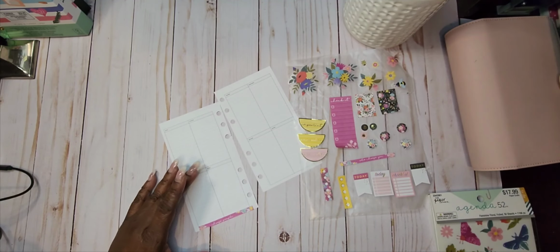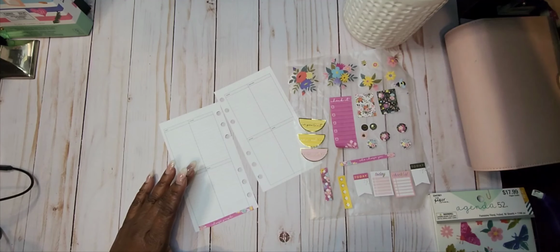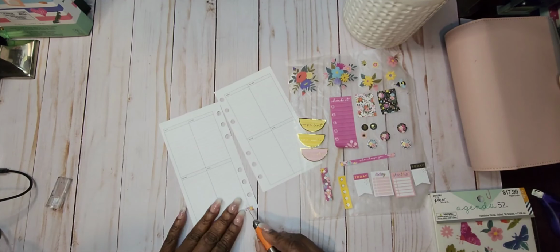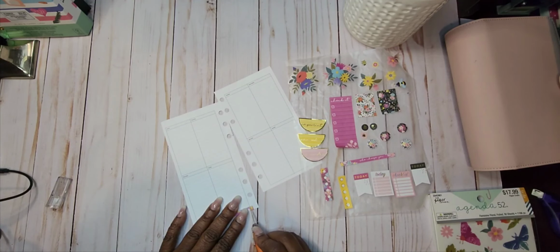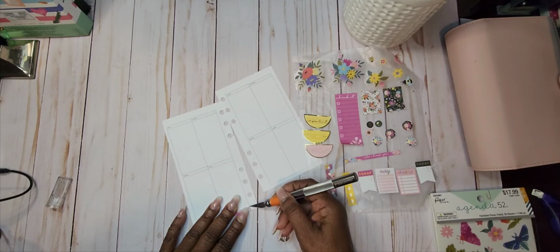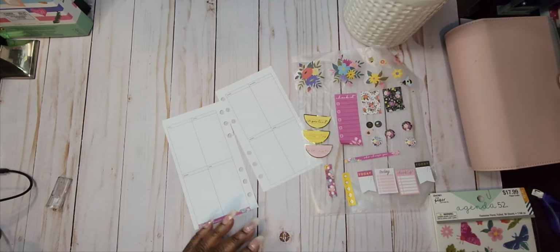Let me get my knife here. And that's just going to give it a cleaner look by cutting that off. Okay. There we go. Looks much better.